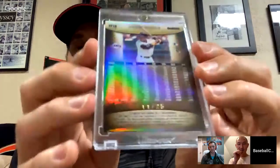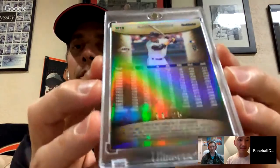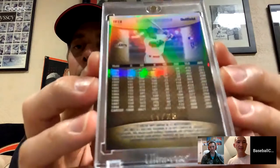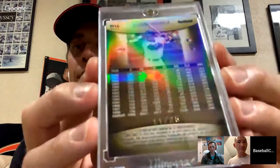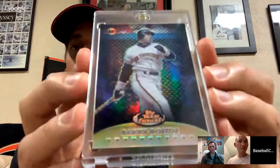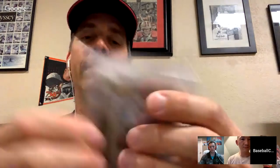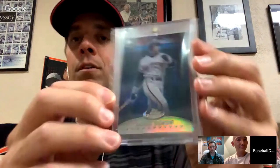Yeah, and you don't have to go after the gold. You could go after the blue. The blue is numbered to 150, and the red's numbered to 50. And then the gold, that's what this one is, numbered to 25. But you could pick up the blue. They pop up maybe once or twice a year or so. But I think a lot of set collectors go after these. They want every player and the whole rainbow of every player. It's a popular set. These sell really well.